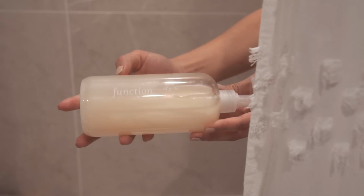After cleansing my skin, I move right on over to shampooing my hair.